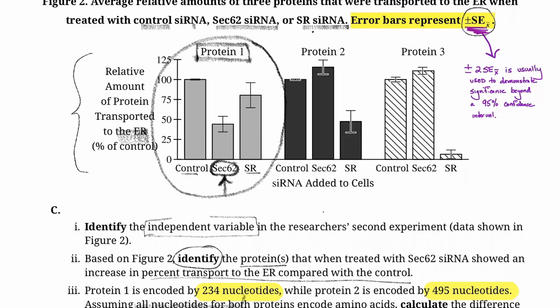When we treated it with the SR, there was probably almost no difference with the control, but it was definitely decreased, okay, where we essentially lowered the expression of the transporter protein, and therefore negatively impacted the amount of protein 1 that could go there. So what this is telling us, this treatment group with my arrows, is screaming because the protein 1 in this treatment group is being negatively impacted. It means it has a tough time getting into the ER. So there's a lower amount. And why? Because we lowered the amount of Sec62 by using the small interfering RNA that inhibited the translation of that protein that helps it move in.